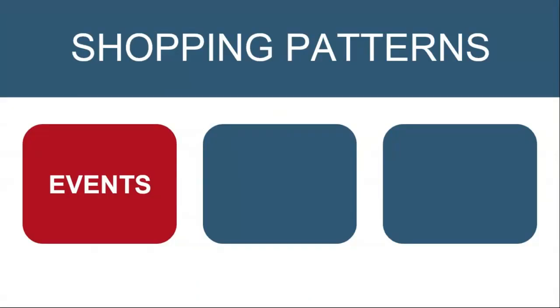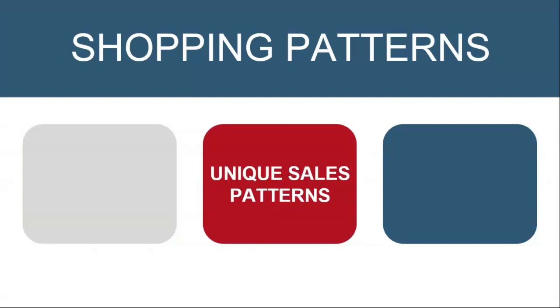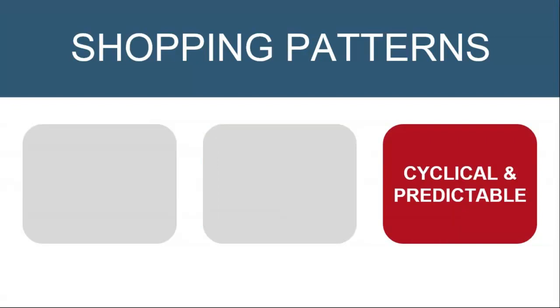Now, open to buy springs from some real basics of retail, which I often call patterns. Because one of the things about retail that's really interesting, maybe we've never thought of, is that our business is all about patterns. And these patterns are created essentially by events, events that our customers have in their lives. And these are unique sales patterns. And what's really nice is that they are cyclical. They happen every year. Therefore, they're predictable. We can predict them. We can project for them. We can then use that as the basis for building an open to buy.